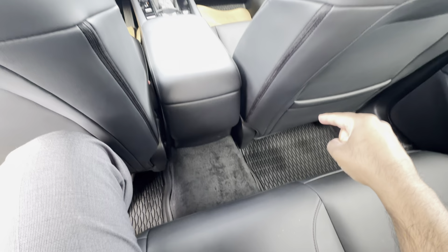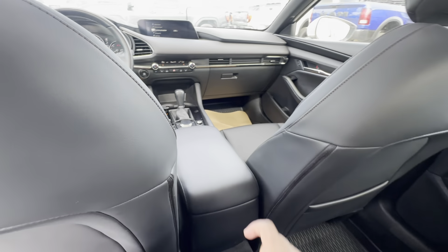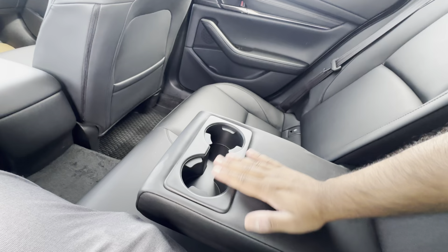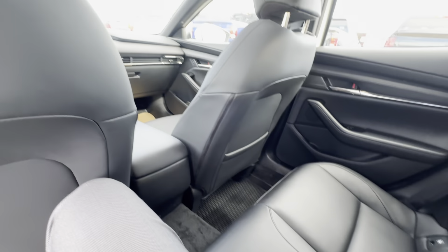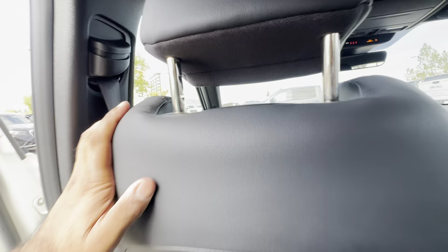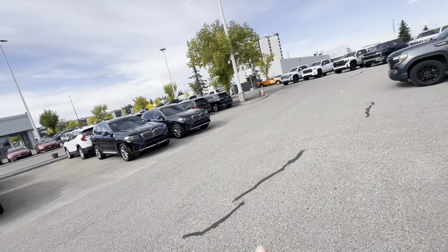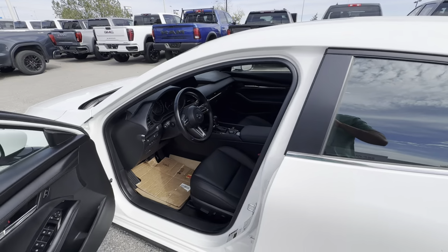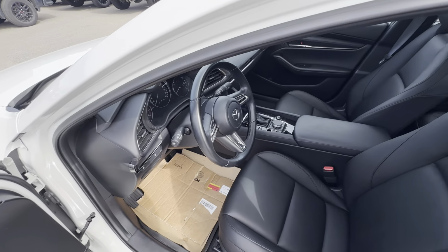Also back here and throughout the vehicle, you're going to find all-weather mats, both back here and up front. I have an armrest that folds down with cup holders, and then all the lighting in here is going to be LED. Now up front, you have all-weather mats below the cardboard.